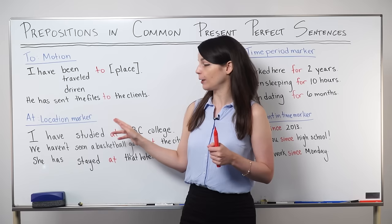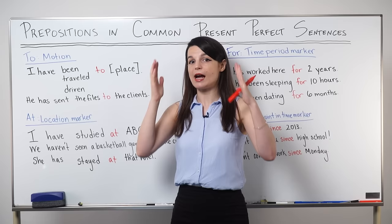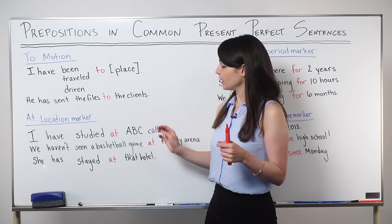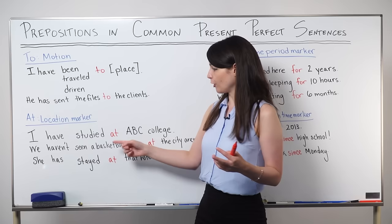The second part I want to talk about is at. We use at to mark the location of something, the place where an action occurs, the place where something happens. There are many different verbs that we can use with at, and similar to to, we follow at with a specific location. So again, we don't say at there. We can't use that pattern. We need to use at plus a specific place name, like a city name, country name, and so on. Some examples of verbs you might use are study, or see, or stay.